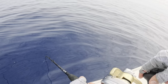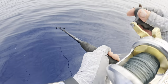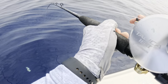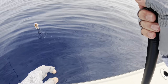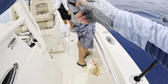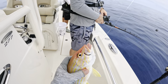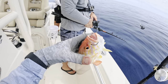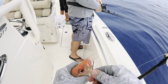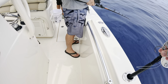Gonna be the littlest grouper ever. That's a little freaking ARS. No! Nice! Look how that's hooked. They went through his mouth and out the other side. Fancy. Yeah, decent lane. That's elite. There's one fish taco now.